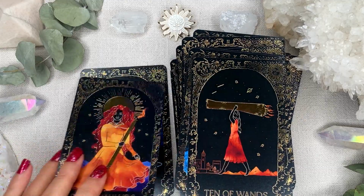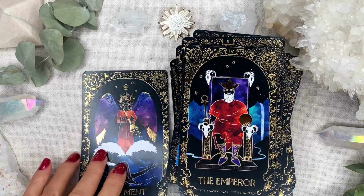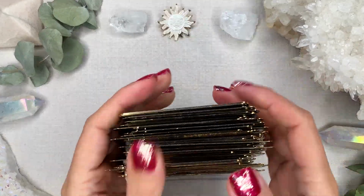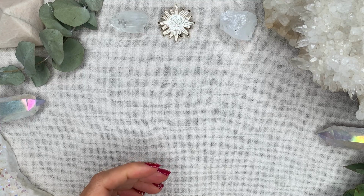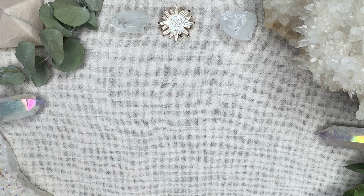So I'm probably going to be including a lot of my July deliveries in this month's weekly selections, just so I can get to know them and decide, are you going to stay or are you going to go? So that's the Dreamy Moon Tarot. I'll put all the decks together at the end so you can see. I also like to choose decks that have a similar aesthetic.